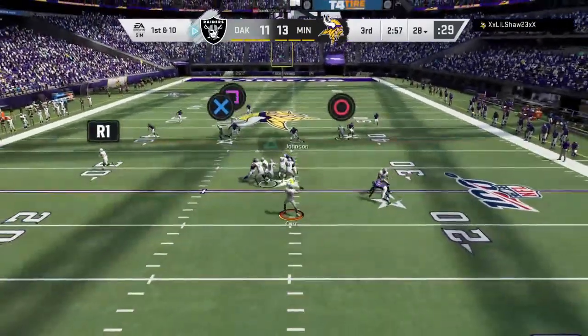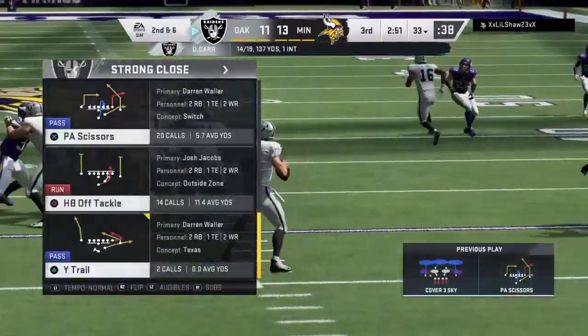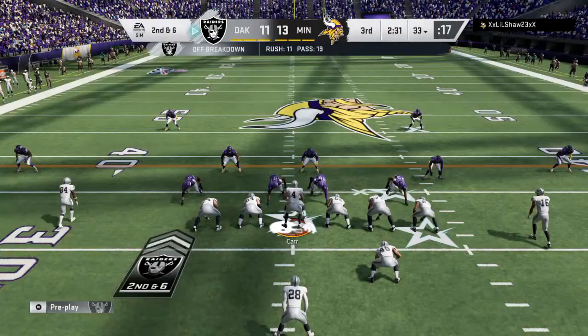Now a play fake here on 1st down, and he's going to drop this off to his fullback. A gain of 4 on the play, and it'll be a 2nd down. 4 yards on that last completion, so that sets up 2nd and 6.